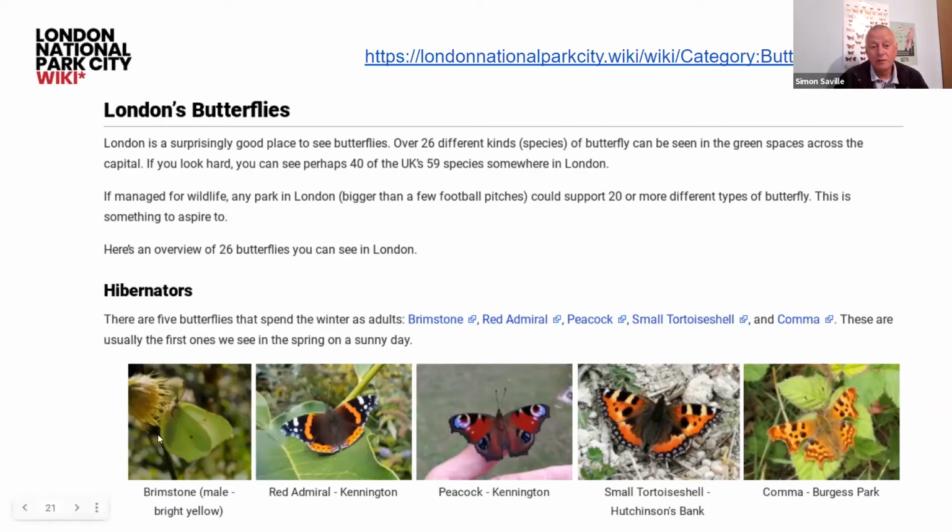What we found with London is that there are over 26 kinds of butterfly which you can regularly see in the capital. And you can, if you look hard everywhere across the total area of London, find maybe 40 or so of the 59 species. But 20 to 26 is probably the number you're likely to see in the centre.